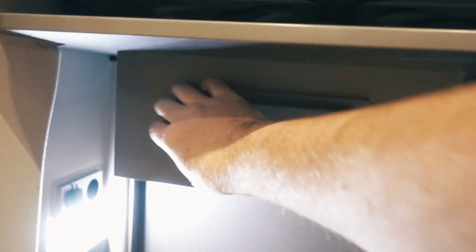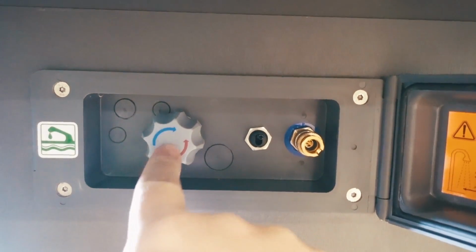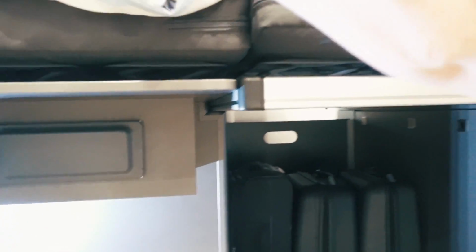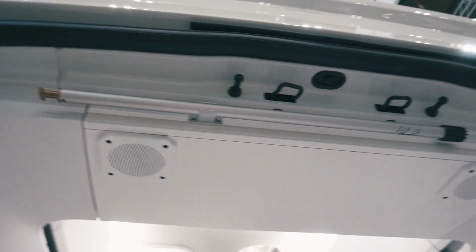There's also an outdoor attachment for a shower with hot water, you can see there, which would be nice, definitely, because this does have hot water as well in this vehicle. And then that is the storage for the wind out awning.